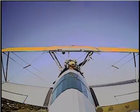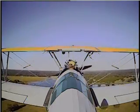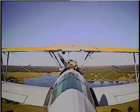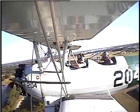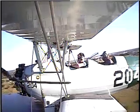There we go. Now the first thing I want you to do is look outside the airplane, look at your horizon. You got a nice one today. And that's what you're going to be using to figure out what this airplane is doing. Go ahead and grab the stick. Now with your right hand, put your feet on those pedals down there.